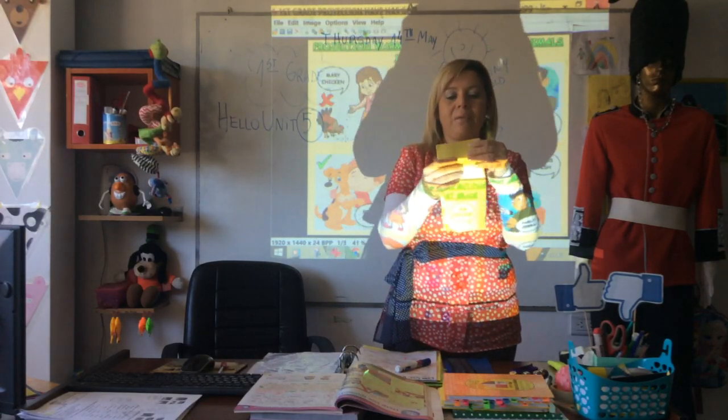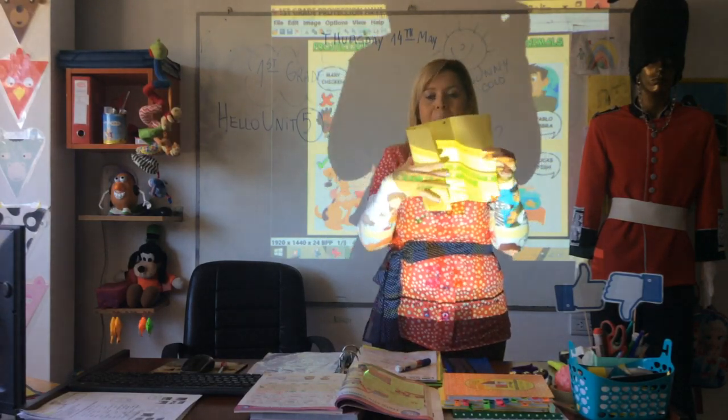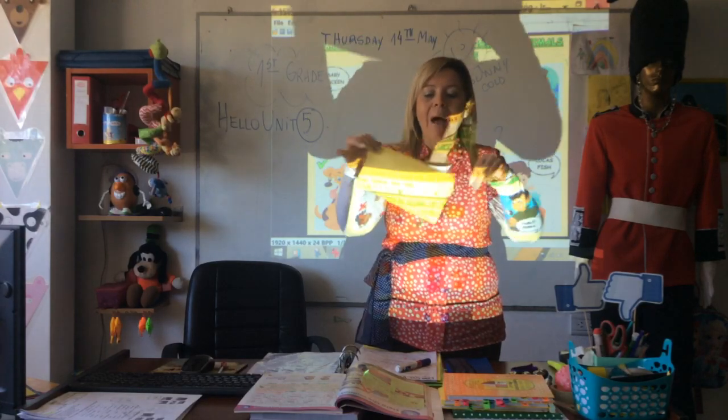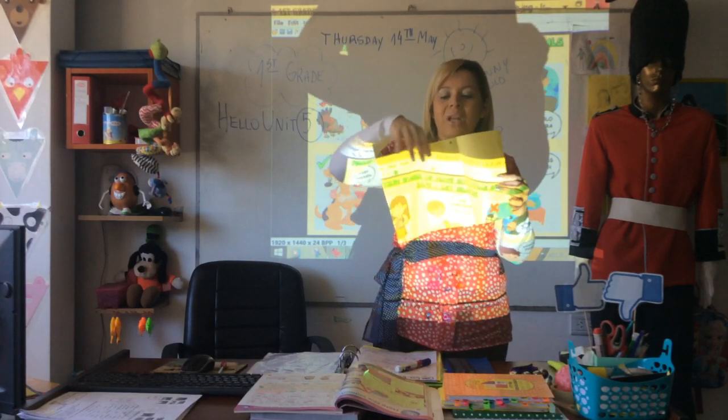Mira, así te tienen que quedar. Como un librito. ¿Ok? Y después, ¿ok? Is it clear? Yes. Divide the paper in three.